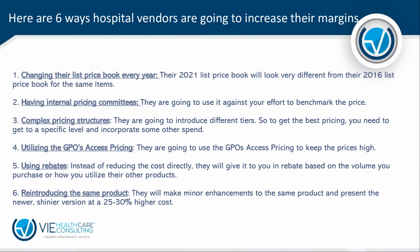You'll hear a lot about internal pricing committees, and that's a way to stretch out the time frame or create obstacles or challenges. You have complex pricing structures, so you've got tiers in order to get to the next pricing level, and that becomes very challenging for hospitals to manage, or a lot of times there are inaccuracies as that's being performed over the years.